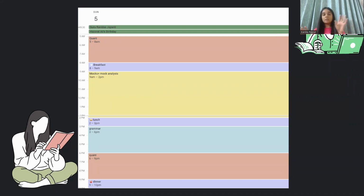This schedule that you see on the screen right now is essentially for when you have given 2 to 3 months to your preparation, and now you can spend at least 6 hours for quant, 3 hours for VARC or logical reasoning, and the remaining time for mock and mock analysis. Of course, I've given more time for quant because the syllabus is a lot more, and it won't get over even till your last day of prep. But if you think you're good at it already, you can give that time to logical reasoning or VARC, or just giving more mocks.